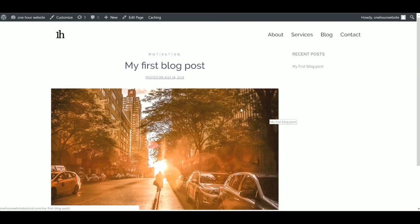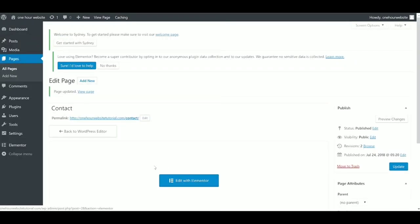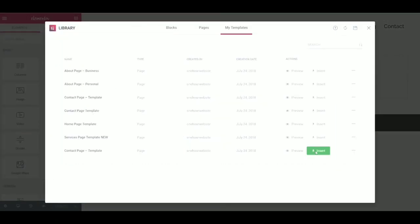All right, guys. So our last page to do, and probably the most important of all, is our contact page. So what we're going to do is we're going to click contact, and now we're going to go to edit page, and then we're going to go to edit with Elementor. So we're going to go to here, and then you're going to go to contact page template. You're going to insert that.